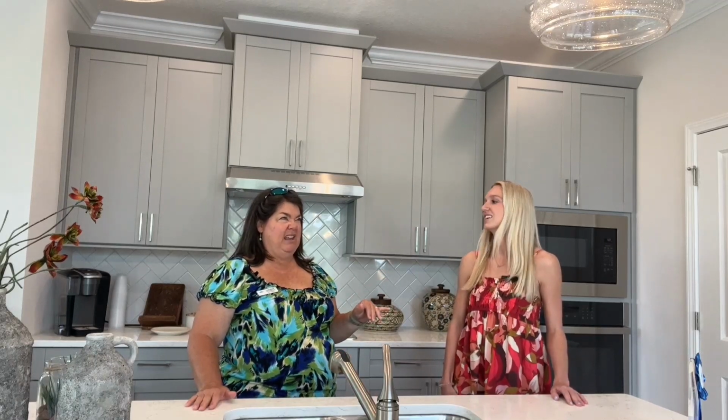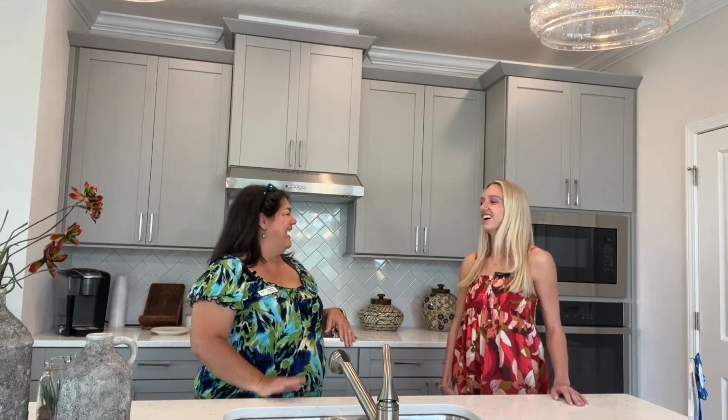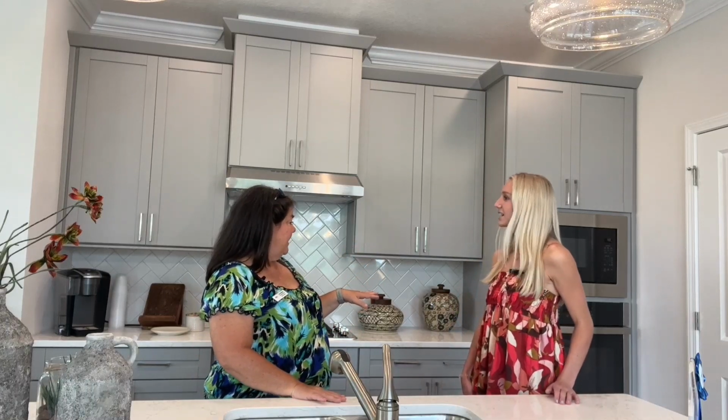We are standing in this amazing kitchen, and I could swim laps on this counter if it was a pool. What are these counters made of? These are quartz. All of our townhomes have quartz in the kitchen and in the bathrooms. I like that you didn't go with the Formica. And I noticed the oven was a good size.